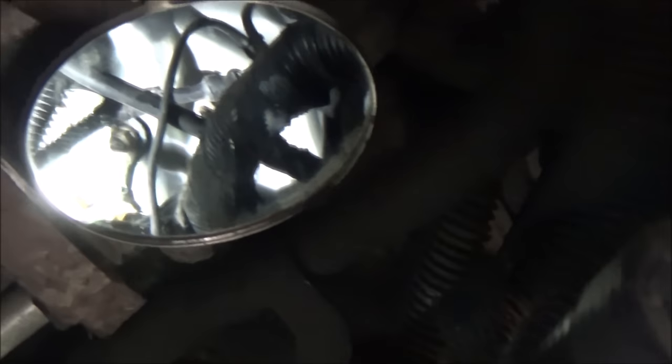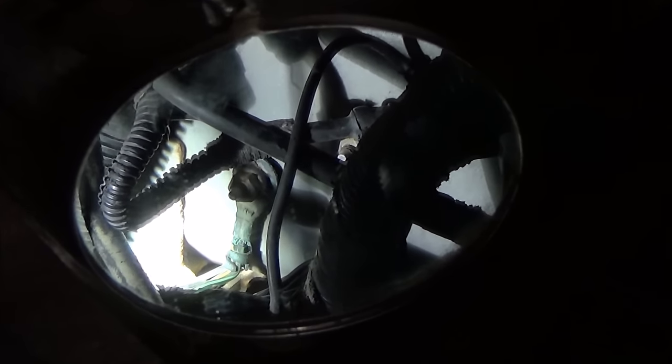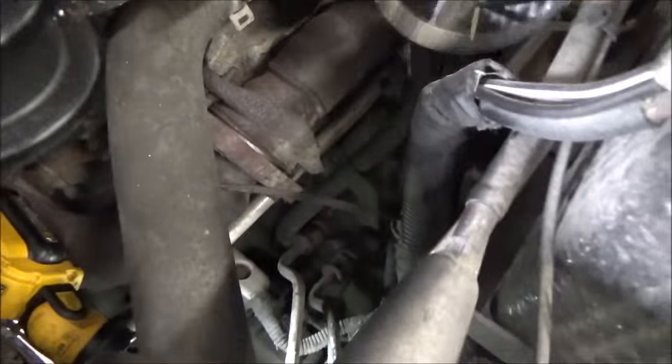This is a really tough spot to shoot. That's the best I can do for you. That is being reflected through a mirror. That is our black with yellow wire there. I know it's not focusing very well. Hopefully you can see the oxidation on it. I believe that is going to be our problem simply because I have repaired those before.